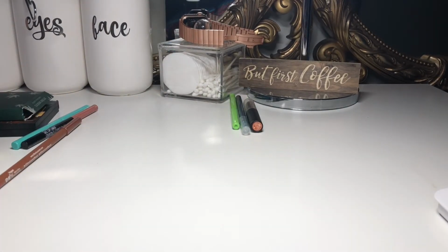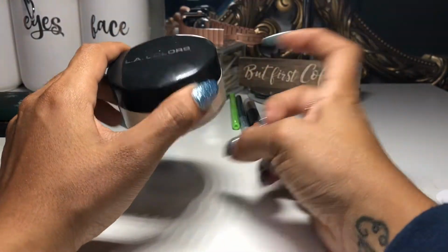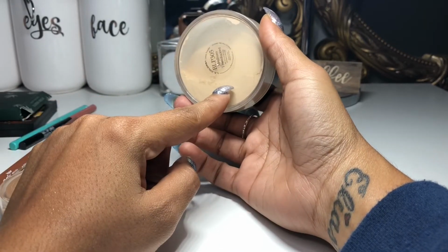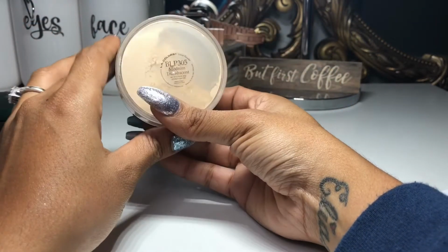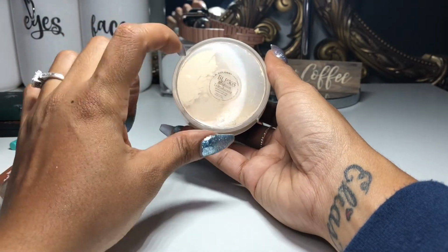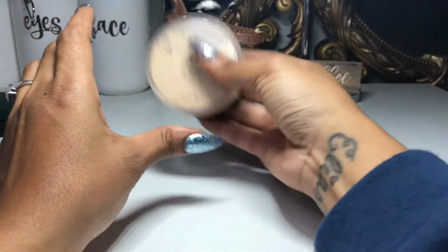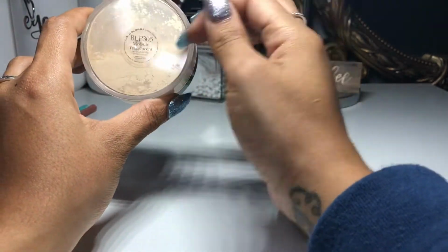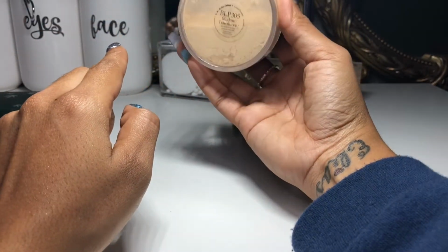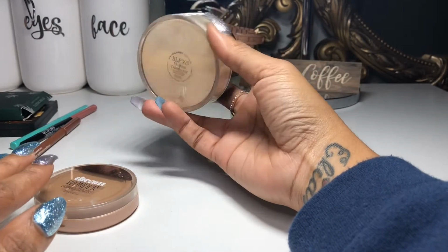For face products, I had this... remember what I said, this is the Ben Nye powder in the LA Colors container. So in here I have the Ben Nye, I believe it's in the shade Banana, setting powder. I always use this because I had the powder for quite a bit, so I'm trying to make a dent in it, and I think it's working out. Yeah, because I had so much more product in here, so I think I'm making quite a dent. I'm proud of myself.